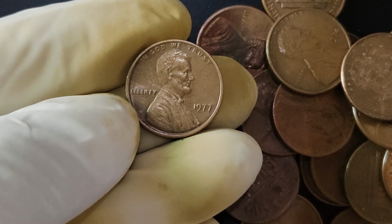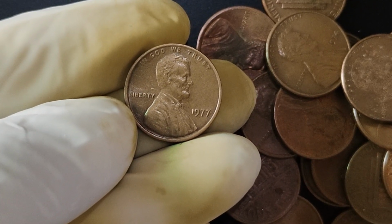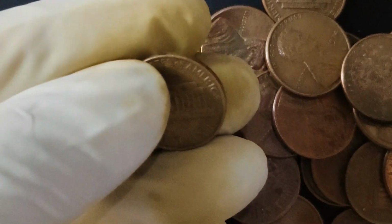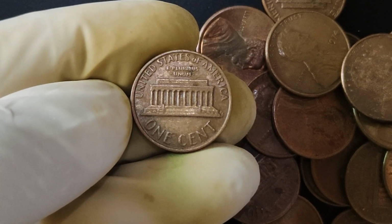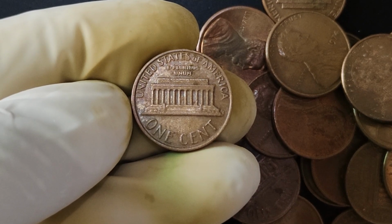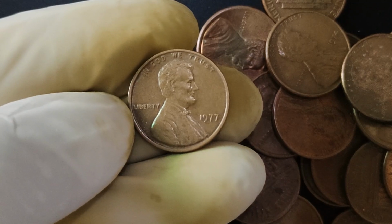Wondering if your 1977 penny could be the next big find? Here's how to check. First, carefully inspect the mint mark. Look for the S mark from the San Francisco Mint. Then, check the condition of your coin. Is it shiny, free of scratches, and with a clear strike? If so, you might have a valuable coin on your hands.